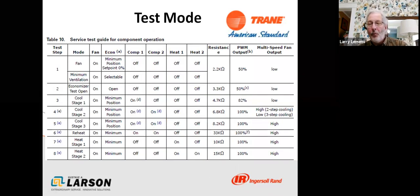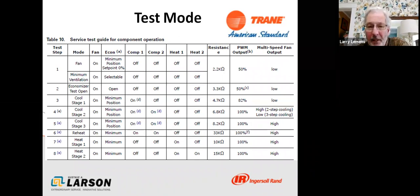And again, when you're taking a static pressure reading, if you're in test mode, make sure we're at 100% airflow, okay? If you're at 50% airflow, if you just brought the fan on, we're not going to get a good static reading, and we're not going to get proper setup on these. So pick a test mode that gets us into that 100% airflow.